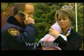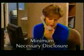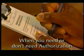Verifying the identity of someone who requests health information. Minimum necessary disclosure. Our duty to control the damage of an unauthorized release of health information. The basic concept of an authorization, when you need one and sometimes when you don't.